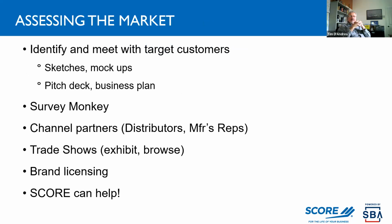Let's talk about marketing and assessing the market. There's a lot of ways to do this. No simple story here, but the basics are identifying some target customers that might buy this product or might distribute it. It always helps to go to them with, if you don't have an actual working prototype, at least some sketches, some PowerPoint, a cardboard mock-up or 3D printed mock-up that they can hold and touch and kind of feel and appreciate how it's used and things like that.